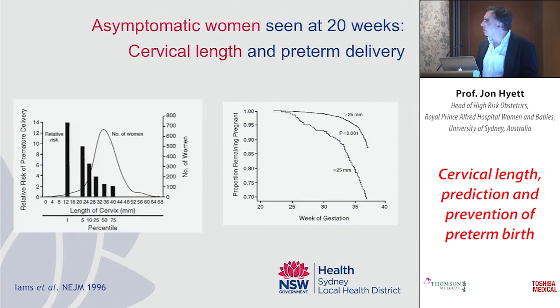So this was data that JIAMS published now 20 years ago. I can actually remember reading this on a train from London to Leeds. There you go. It made an impression on me. So it was interesting data because it showed in a normal population cervical length is about 35 millimeters and is normally distributed. And then if you had a short cervix, the shorter your cervix was in these black bars, the higher your risk was of preterm delivery.